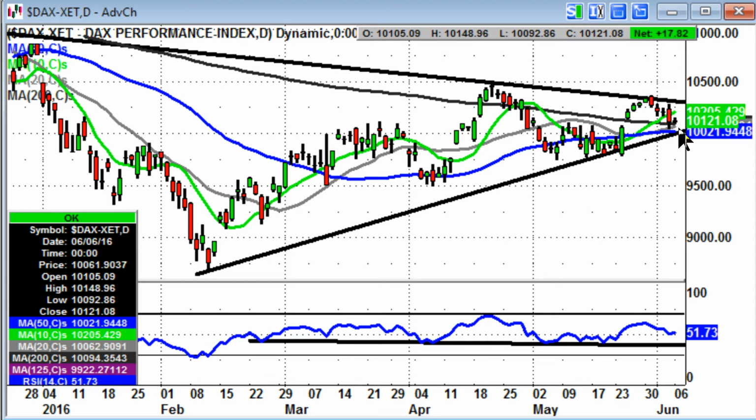That should be enough to give us a push back towards the top of this range, 10,300 initially, with a stop loss back below the 50-day moving average, 10,021, which is also the February uptrend line. The RSI is just above the neutral 50 level at 51, which is also mildly positive. If you're cautious on this market, obviously wait for a clearance of 10,300 or even 10,365, which was the May peak.